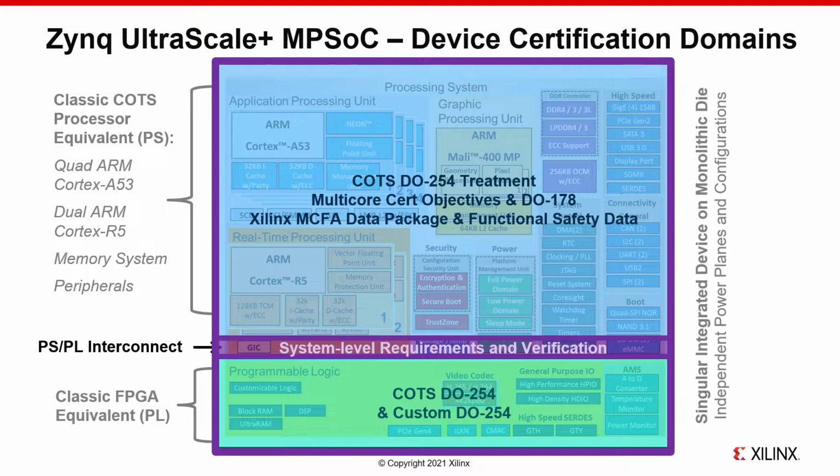On the FPGA side, it's actually much more simplified. There's COTS DO-254 treatment for hard blocks in the device. Say a PCI Express endpoint is just COTS silicon in this device. We have a video codec, right? That's COTS hard silicon in the device. But there's also custom DO-254 treatment for either third-party IP, like Xilinx provided IP, or for custom development IP. So custom developed IP needs the full DO-254 process.